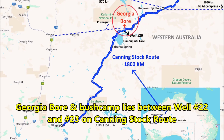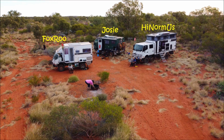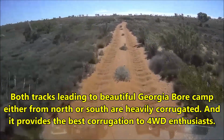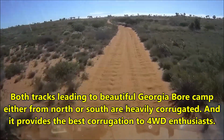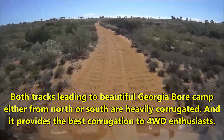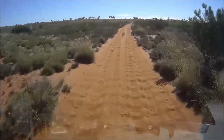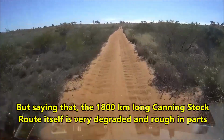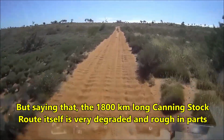Georgia Bore Bush Camp lies between well 22 and 23 on Canning Stock Route. Both tracks leading to beautiful Georgia Bore Campground, either from north or south, are heavily corrugated, and it provides the best corrugation to four-wheel drive enthusiasts. But saying that, the 1,800 kilometers long Canning Stock Route track itself is very degraded and rough in parts.